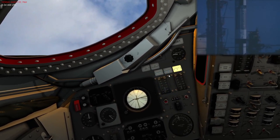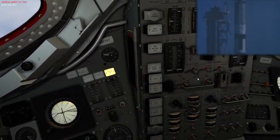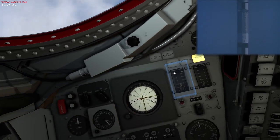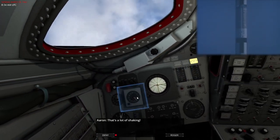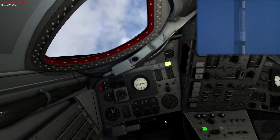Oh, I love the whoop. Liftoff. Verify clocks are running. Clocks are running. That is a lot of shaking. Yes, it is.